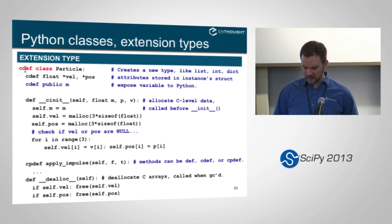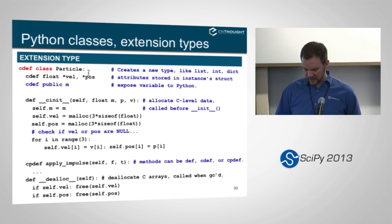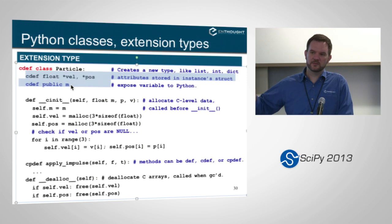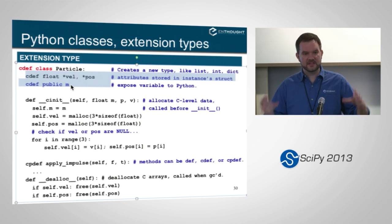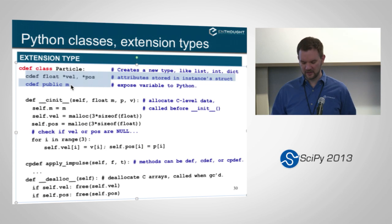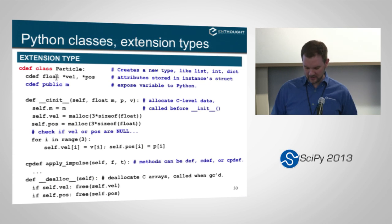So here we have a cdef class particle, and this is creating a new type like list, dictionary, int, dict, that sort of thing. And then when you declare things at the top of the cdef class as cdef variables, these are the attributes that go inside of the struct for this extension type. Okay. So this defines the entire set of allowed attributes for this object. And they're put inside of a C struct, so it's a fixed-sized thing. You can't add to it or remove from it at runtime.